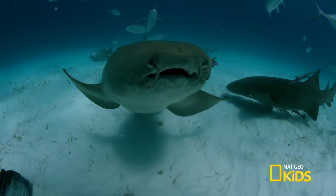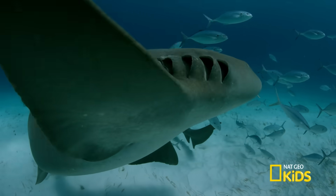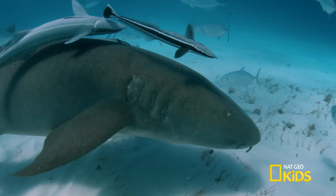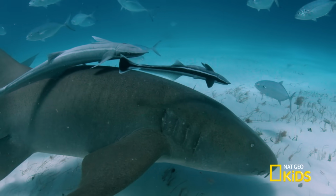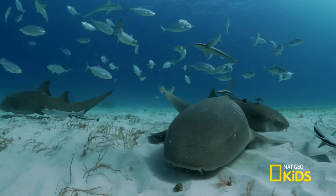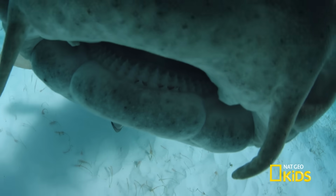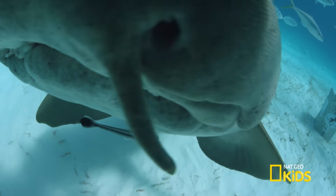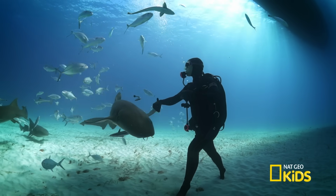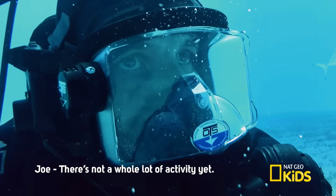Almost immediately, Joe finds one of the most common sharks in the Caribbean, the nurse shark. Nurse sharks spend the majority of their life on the ocean floor, lying in wait for their prey. Powerful jaws and multiple rows of serrated teeth mean they can crush a huge shell to bits with their strong bite. Luckily, they almost never target humans. Not a lot of activity yet.